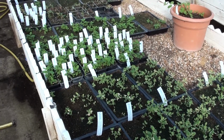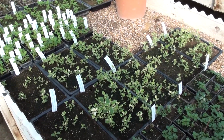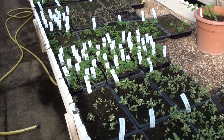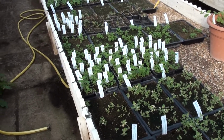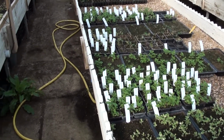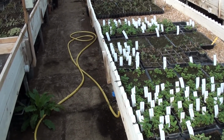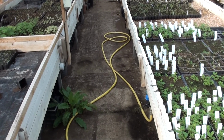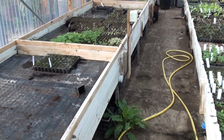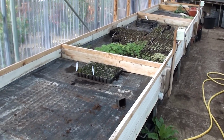So here in the prop, not an awful lot going on at all really. We're doing some splitting and dividing of mint, so we're forcing some here on a warm bed. Obviously these will then be potted up and they'll overwinter in the bubble. We won't be sending any of these out until next March, April, when they're fully acclimatised and been back outside. But we're just making use of the space and the time to prop a few bits and pieces while the beds aren't really doing much else.